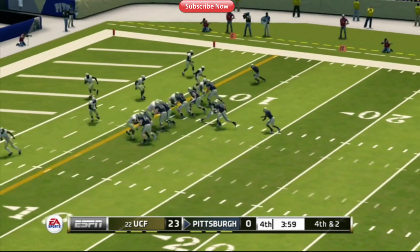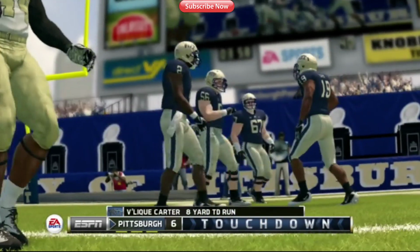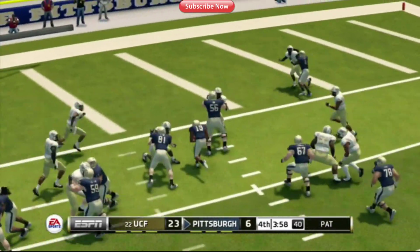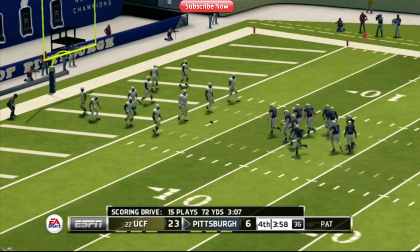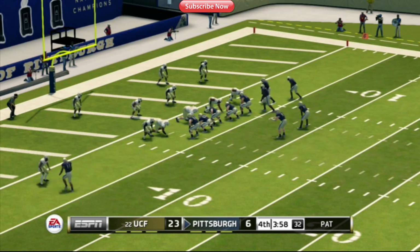Mike 29. Makes a move and he's in for the touchdown. He got the handoff and knew exactly what to do with it. They like the fact that they have a halfback who can pick his way so well through defenses. Well, they're going to try for the two-point conversion.